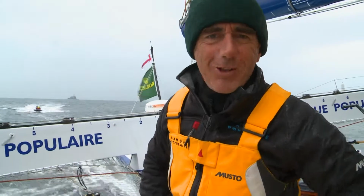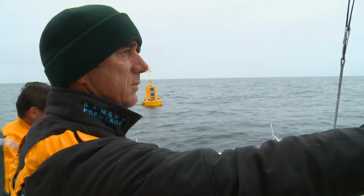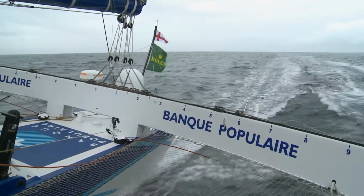It's always a pleasure to round the fast head. That's a rock. Et voilà, et là on accélère. Downwind, Bank Pop takes off.